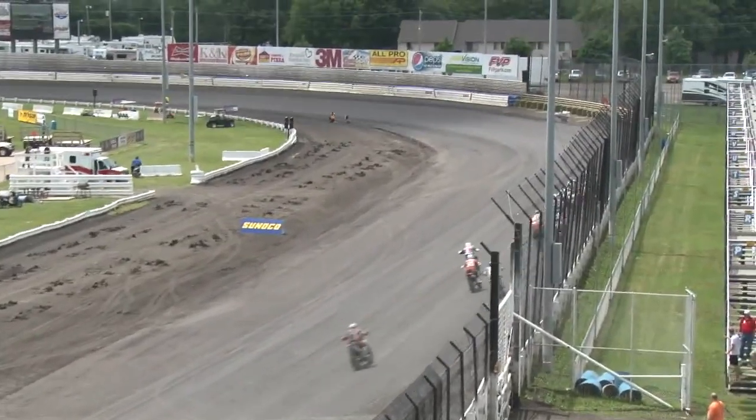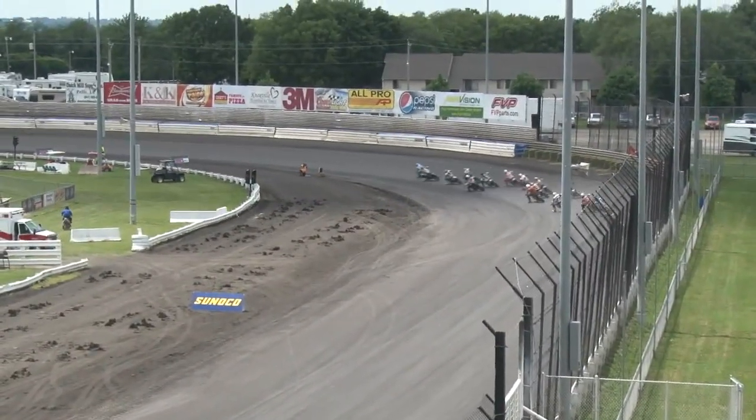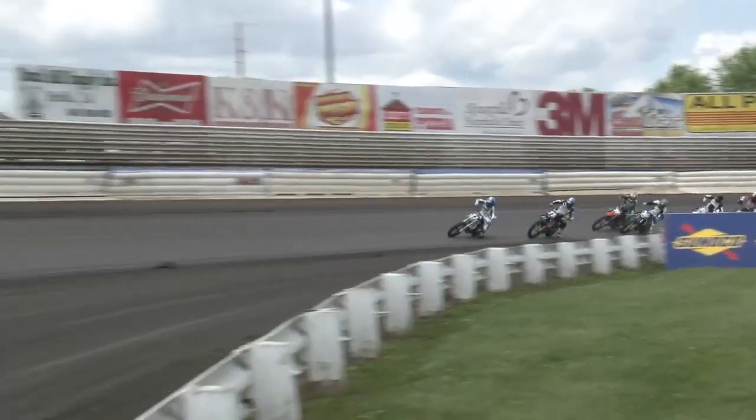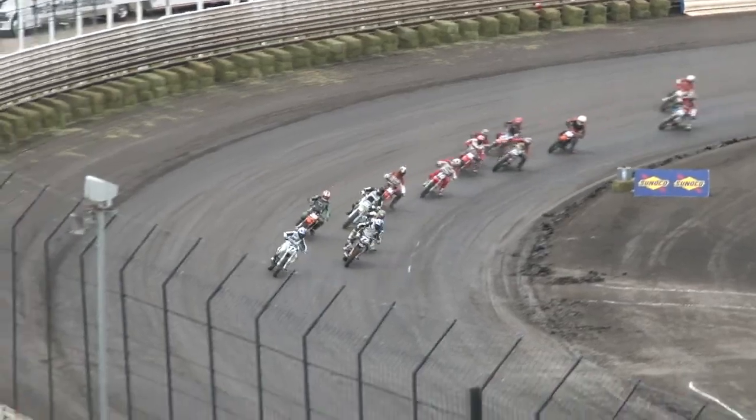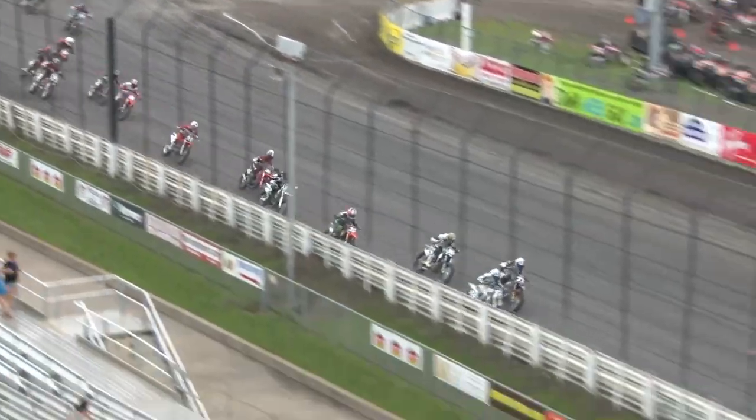Here comes Van de Kooi. That's Jared Van de Kooi. Just turned professional right after Daytona. You have to be 16 to be a pro, and he takes over the lead from Kyle Johnson. So it's Van de Kooi bringing him off of 4. Johnson in the 2 spot.